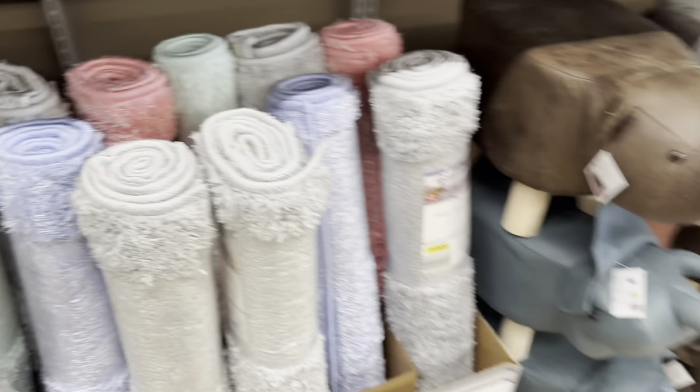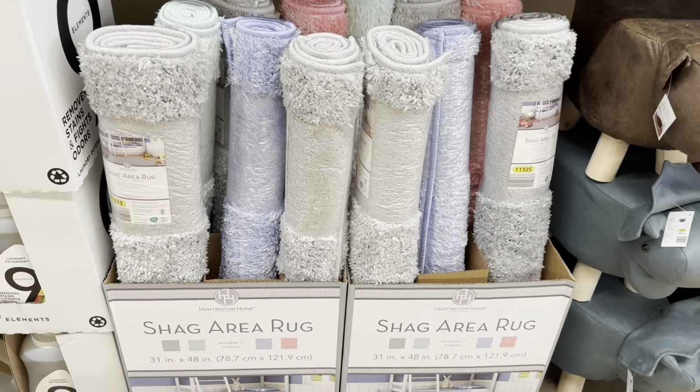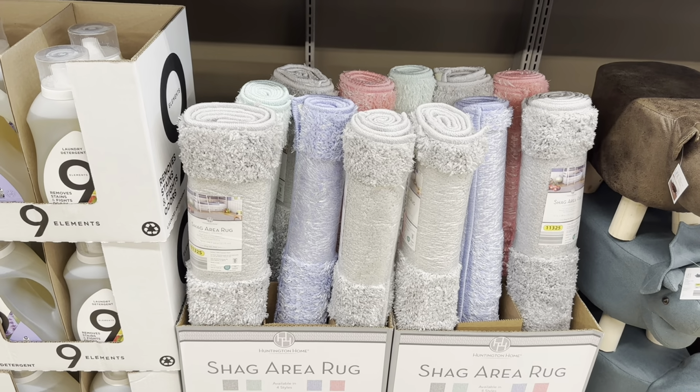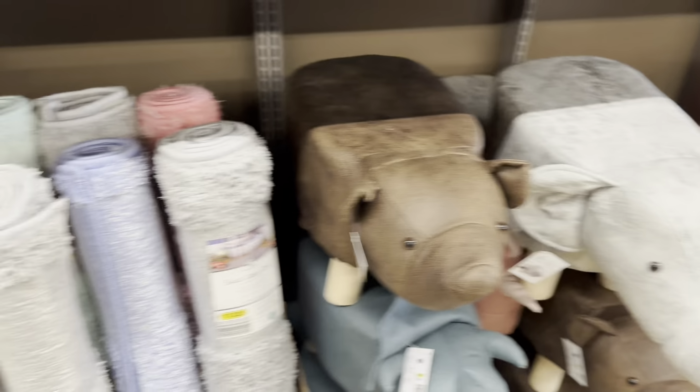I'm telling you, you can fix up your kid's room for a little of nothing. That is adorable. And then these shag area rugs, guys, they're $15. They come in gray, green, blue, and pink. They're 31x48. Yes, these are the rugs right here. So nice. Everything coordinates. Yes, $100.